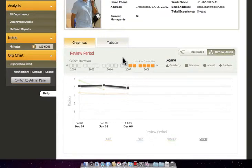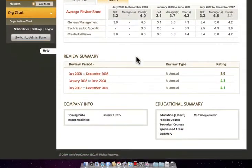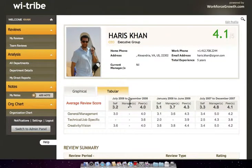If you want to see more detail in a tabular format, you can also do it by clicking tabular button, and it will give you all the numeric values. At the bottom, you will have the details of all the reviews at high level and some more information about his educational background, his trainings, and so forth.